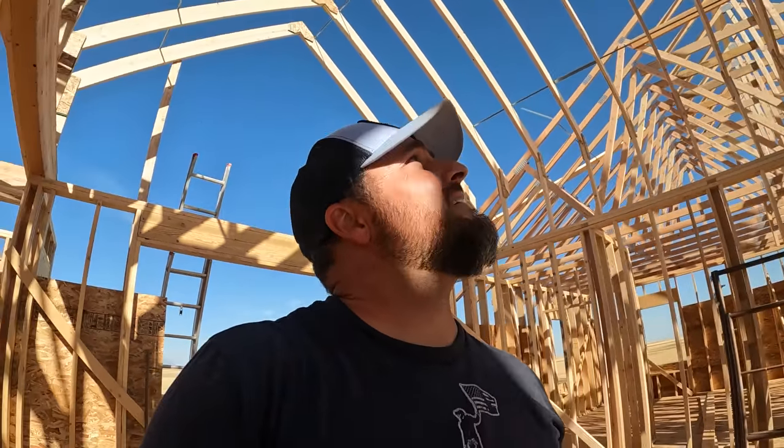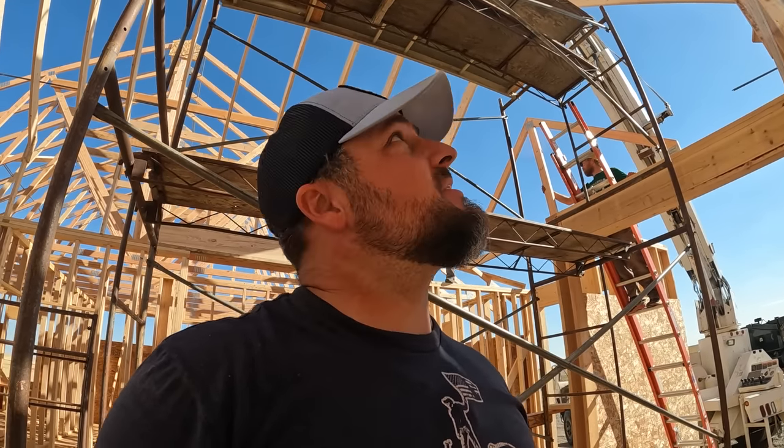I think we got our vault. Oh yeah, looking pretty good. So what we're doing right now is we're figuring out, for the front of the house, we got to build some fake little walls to support the trusses that go on the outside of the house. And then we'll sheet the centerpiece. And once that's sheeted, we'll tie in those trusses to the center, and then sheet the whole thing.